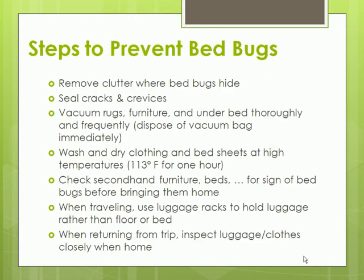Steps we can take to prevent bed bug infestation: get rid of clutter, because they love to hide in all those clothes on the floor. Seal cracks and crevices. Vacuum your furniture, rugs, and bed frequently, and then don't forget to throw the bag out immediately, otherwise they can reinfest your house. Wash and dry clothing and bed sheets at high temperatures. 113 degrees Fahrenheit for an hour is recommended.